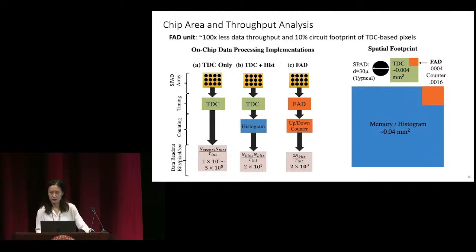First, we look at the data processing aspect, and we demonstrate how FAT can result in almost 2 orders of magnitude less data throughput compared to traditional TDC-based designs. From the circuit footprint aspect, because the logic is so simple, it results in a huge reduction in footprint compared to the TDC-based pixels.